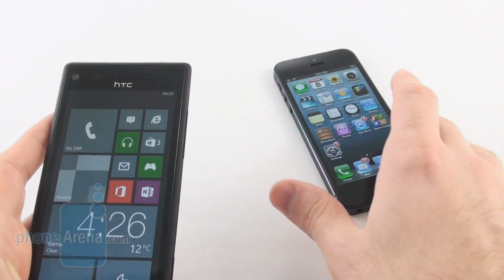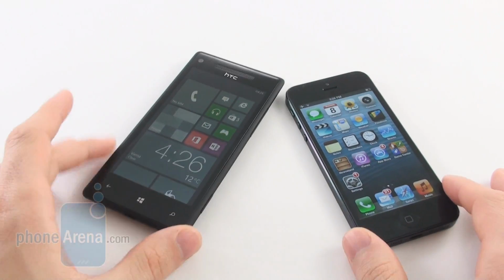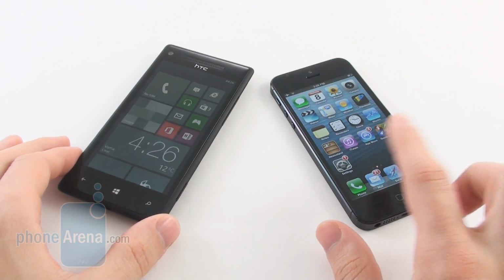This was our comparison between the HTC Windows Phone 8X and the iPhone 5.